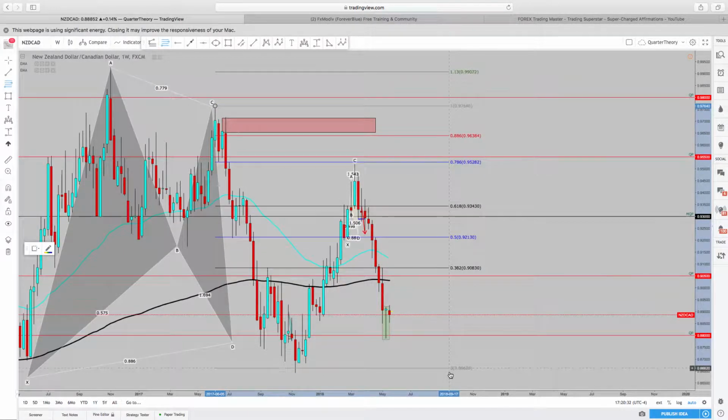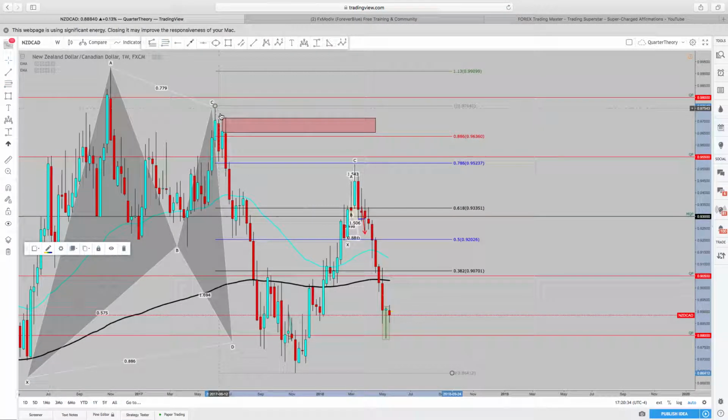impulsive move to the low, relative high to relative low, a retracement back up to a 786. 786 on a harmonic pattern is only one pattern, my fellows, one pattern alone, and that is the butterfly. We currently came down to this quarter point of 8800, closed above. This could be our C point.